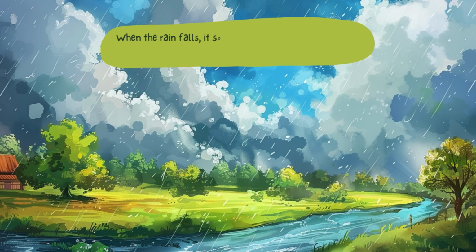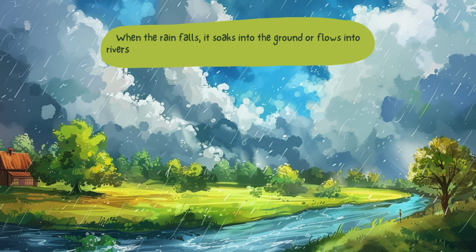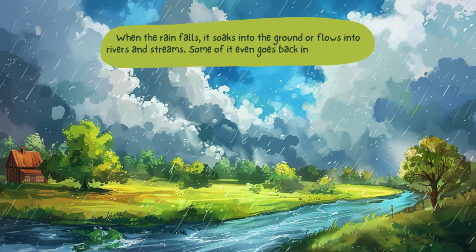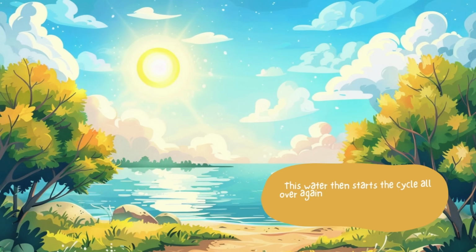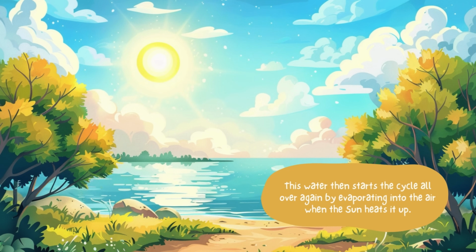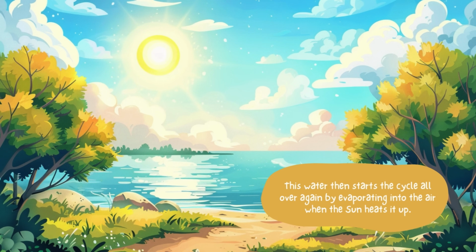When the rain falls, it soaks into the ground or flows into rivers and streams. Some of it even goes back into the oceans. This water then starts the cycle all over again by evaporating into the air when the sun heats it up.